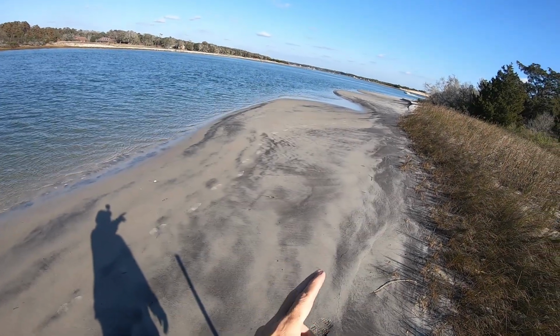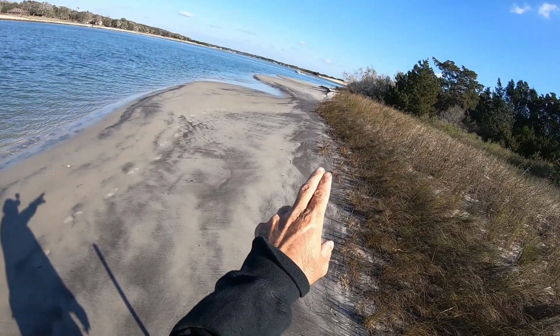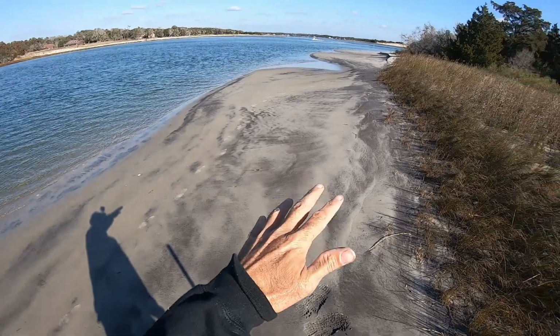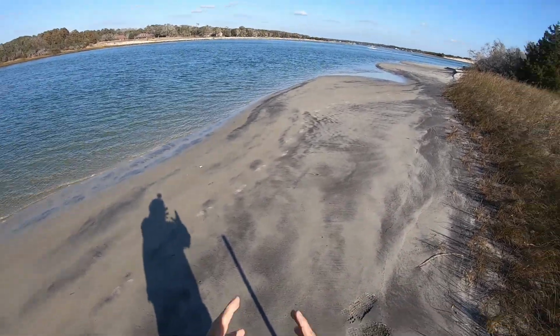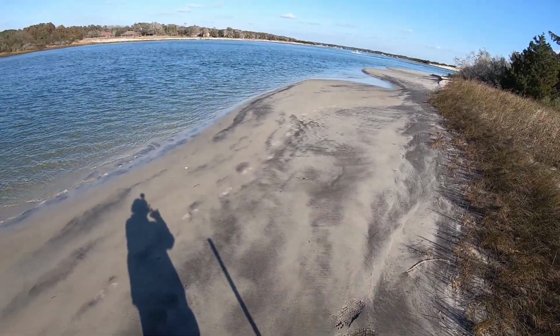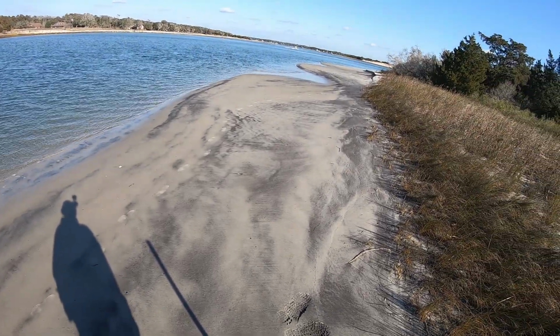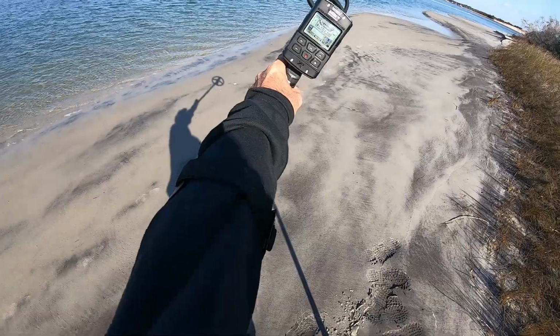All right, folks, I'm on Lockwood Folly Inlet. See that boat just coming out. I'm on the back side of the beach, Holden Beach this is. And there's a lot of targets through here. So I'm just gonna record uncut, see what I can find with the Deus 2.